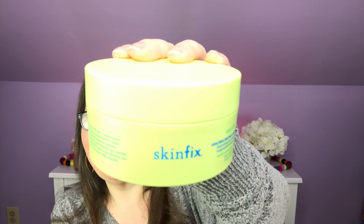This is what they look like now. And the paperwork says these one-step face and body pads help brighten and smooth the skin, while niacinamide supports a healthy skin barrier. Pre-soaked biodegradable pads help restore sebum, minimize the appearance of fine lines and pores, and target serious skin concerns such as acne, unevenness, and discoloration. They have a $50 value.